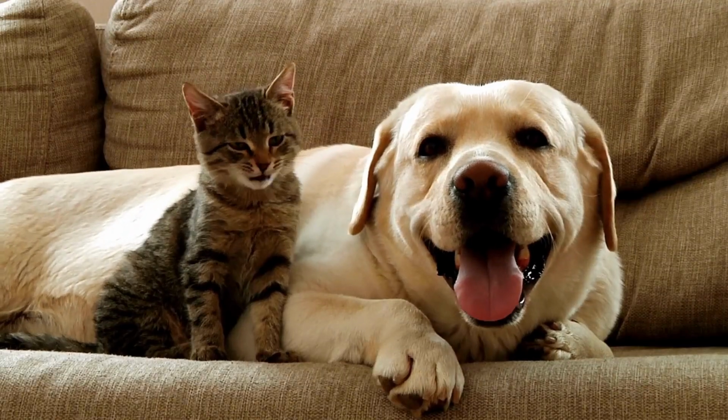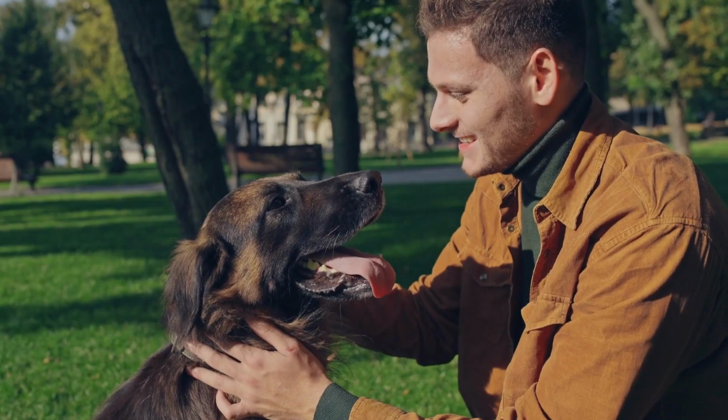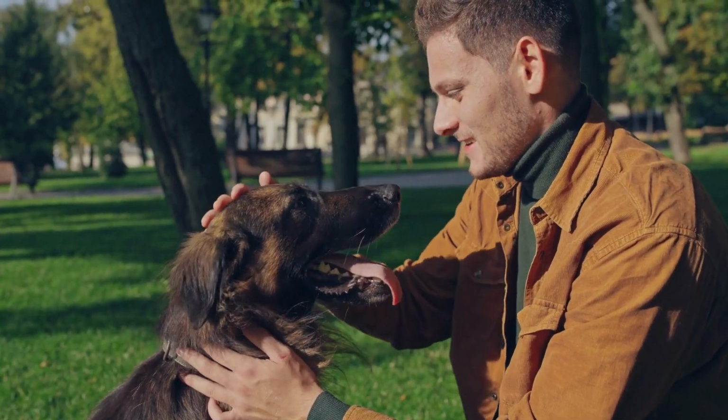Whether you have a dog, cat, or other small companion, these expert tips will ensure that your pet looks and feels their best.